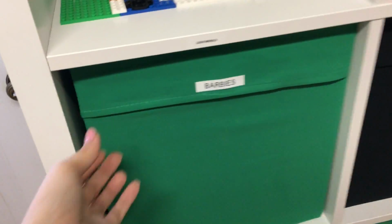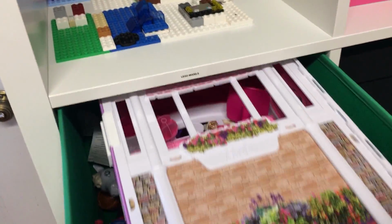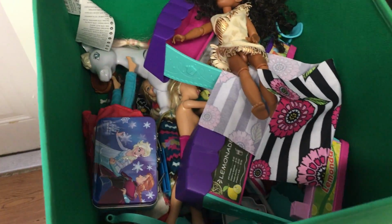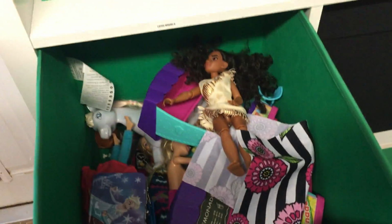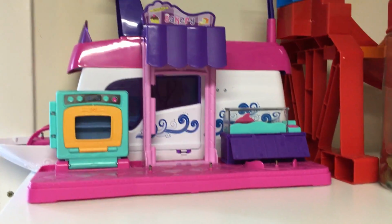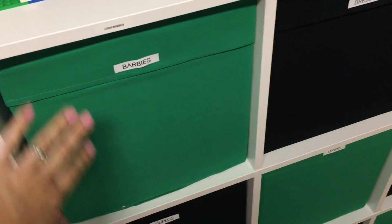Next we have Barbies, and this container is actually large enough to hold her entire Barbie house. And then all Barbies, and she's really into this thing called Flipsies. So it holds all of her Flipsies and all of their house accessories and things. There's a couple of their accessories that are kind of large, but so this is the Barbie bin.